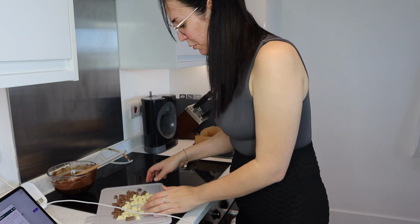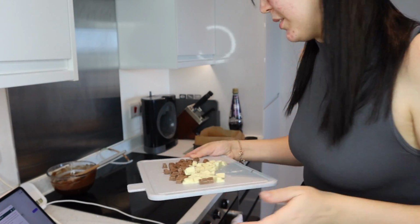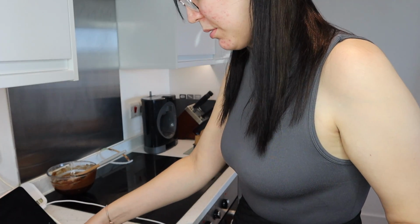Okay, so I've chopped up all my chocolate. This is what it's looking like. Oh, it just looks so nice. So I'm going to put this to one side. I say put it to one side, I don't really know where I'm going to put it.